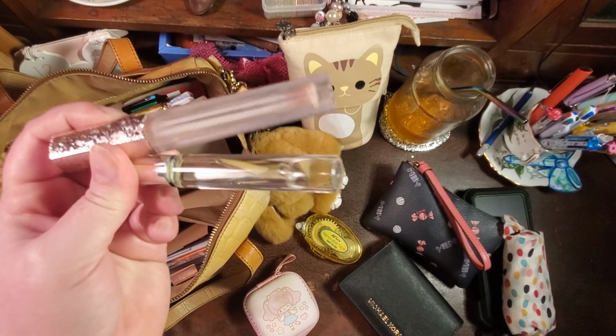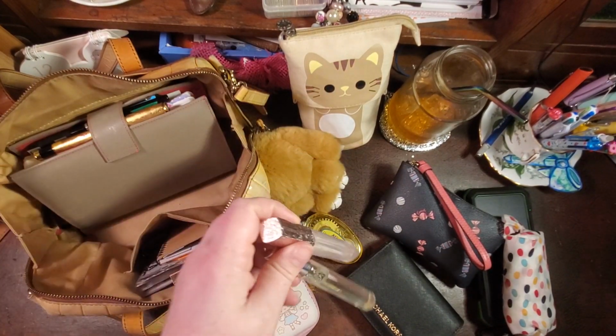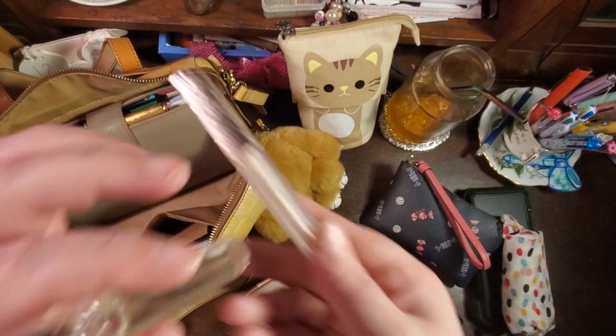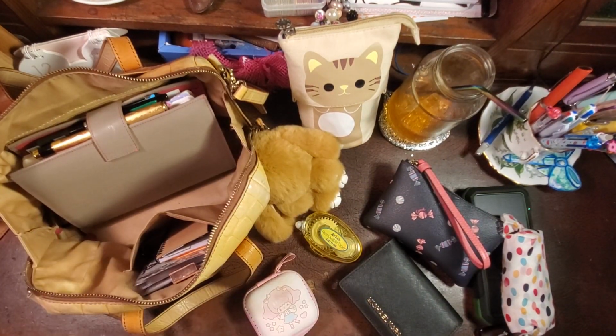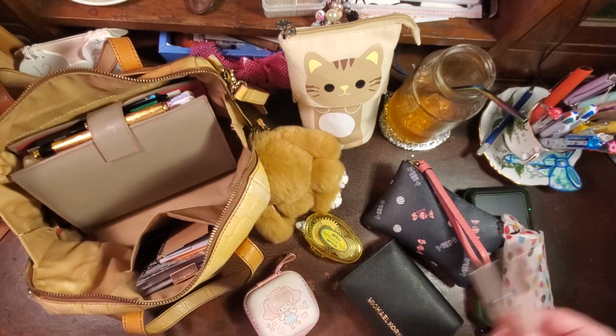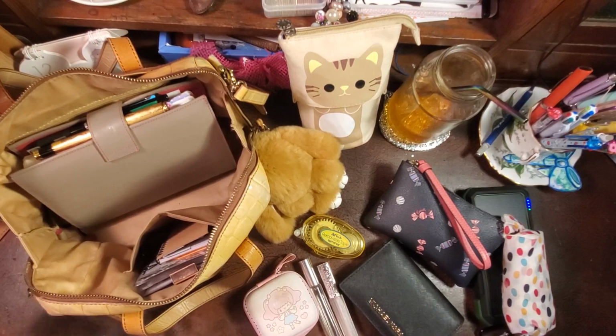This is a lip plumper. Don't remember where it came from. And then Michael Kors perfume rollerball. I personally love my Burberry Brit. I got some for Christmas. I love it, but I didn't get it in a rollerball, so I'm not going to carry it with me. But this is a good go-to.